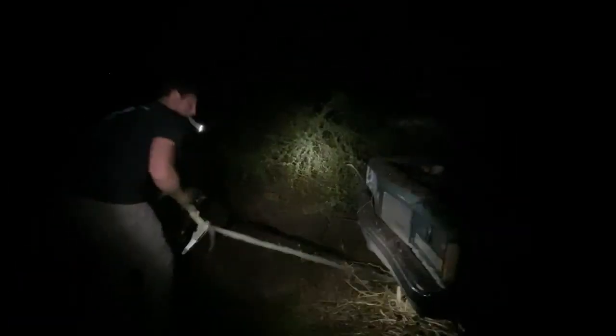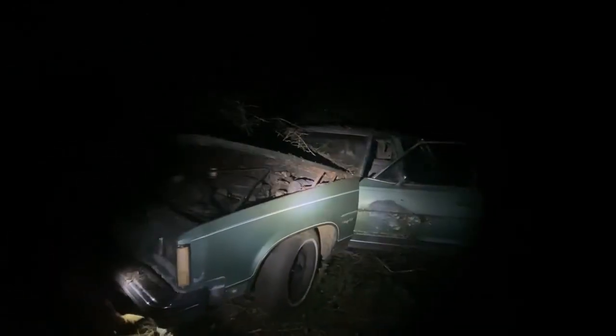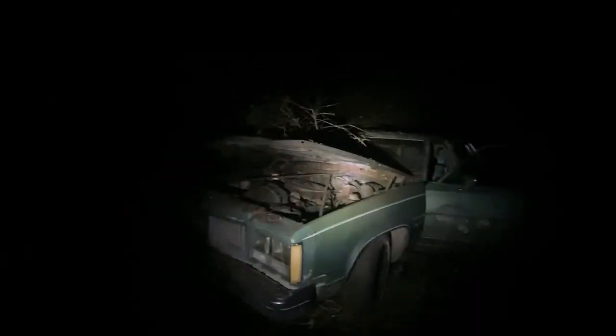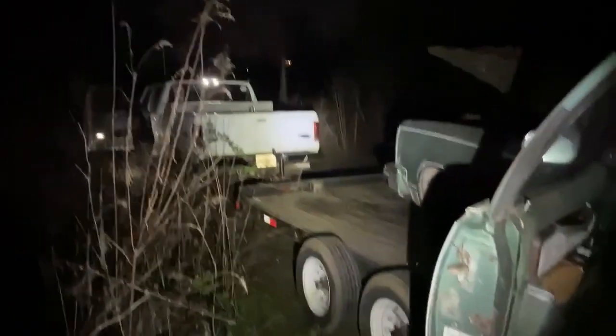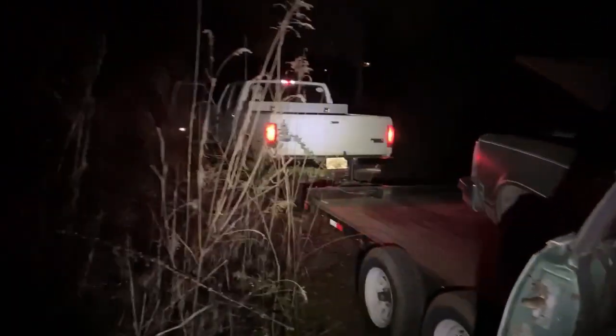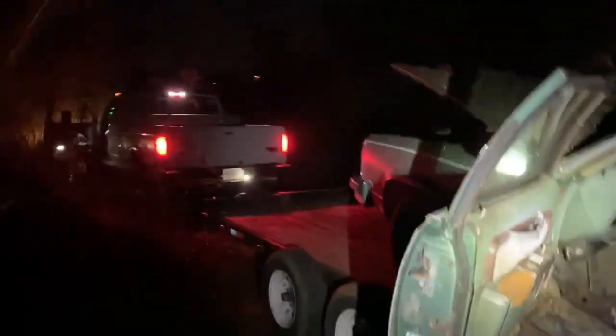Well, we've moved it forward, got it out of most of the bushes. Now we're going to see if we can load her up. It's very difficult to film and hold a flashlight and do all that, so sorry for the bad footage. We're doing the best we can. We missed the ramp by just a smidge, so we're going to pull the whole setup forward and that should correct it.